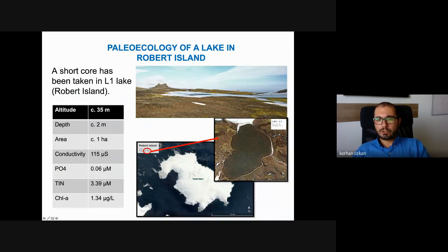During our stay, we had a chance to get a short core from a lake on Robert Island that is located in the Coppermine Peninsula, on the edge of the ice cap. It's a periglacial lake and most likely recently formed. This lake is situated approximately 40 meters above sea level, so it's isolated from the sea. It's a shallow lake, less than 3 meters deep, and small, with a surface area of about 1.5 hectares. It is a freshwater lake with oligotrophic conditions, low nutrient concentrations, and low chlorophyll concentrations reflecting that too.